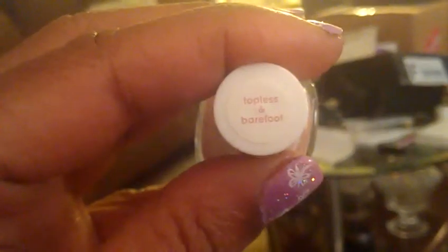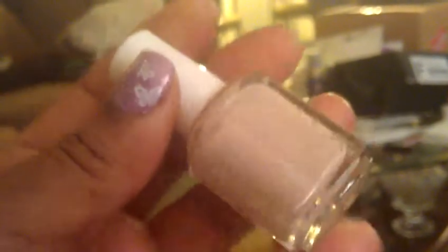And these are mixed brands, by the way. They all are different brands. I have Topless and Barefoot by Essie. Mostly like to use this one in my lace look. And this one I like a lot. This is Butler Please. If I think purple, it looks purple on the nail. If I think blue, it looks blue.